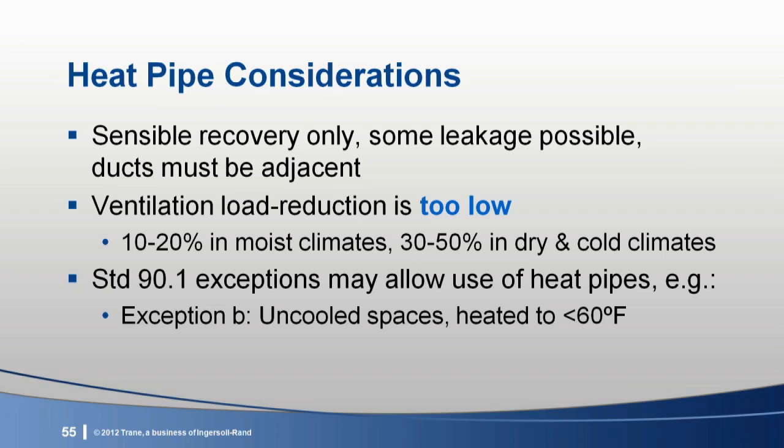Exception B, for example, says spaces that are not cooled and are heated to less than 60 degrees, like warehouses, don't need energy recovery. But heat pipes might provide a cost-effective approach to reduce heating load in some of these spaces, especially in cold locations. In cases where energy recovery is required by 90.1 or 189.1, heat pipes usually can't be used, but they might still provide a reasonable energy recovery option in some applications addressed by the exceptions.